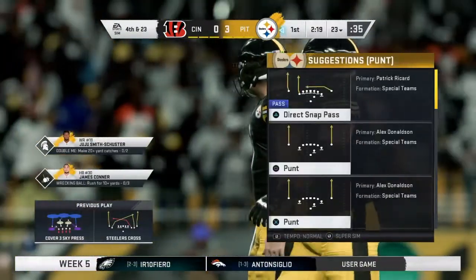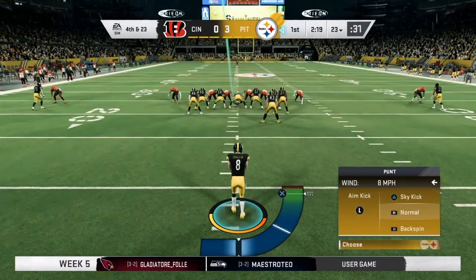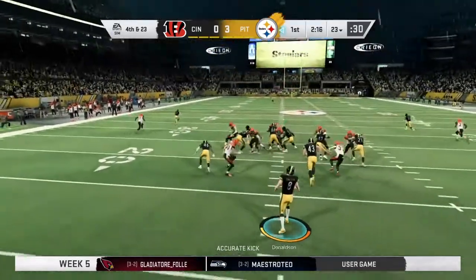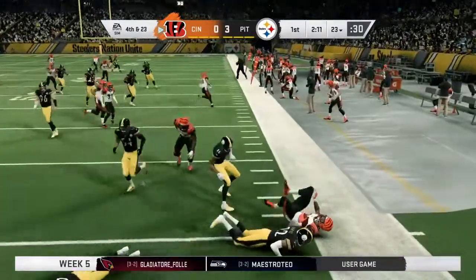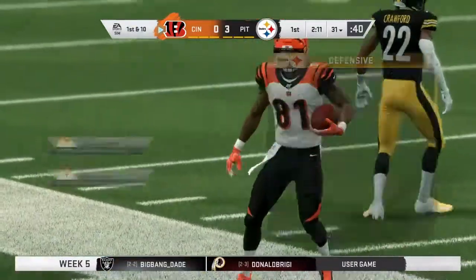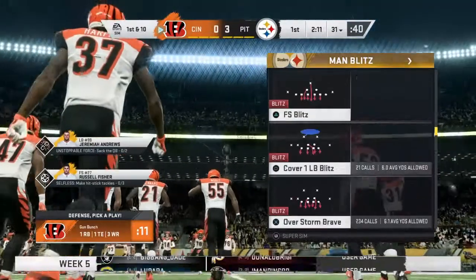Well, that certainly looked like something that they discussed all week in practice getting ready for this one. Take the big shot right out of the gate. At worst, you'll open up the defense a little bit, loosen them up, have them back on their heels. We'll call that a 47-yard punt, a return of just 3. And the Bengals will take over here 1st and 10.